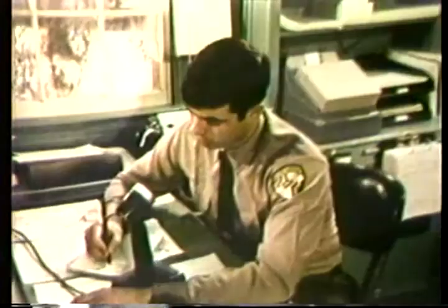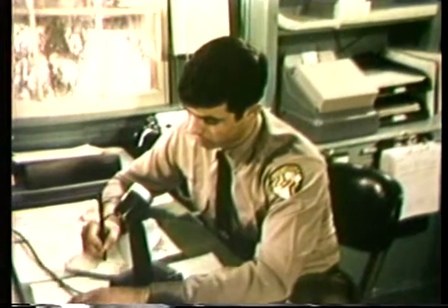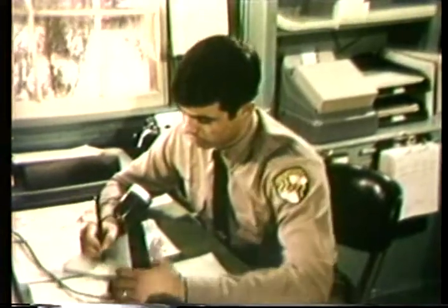Request NCIC check on Virginia license 8907. Am keeping vehicle under observation and proceeding north from Falls Road on MacArthur Boulevard.